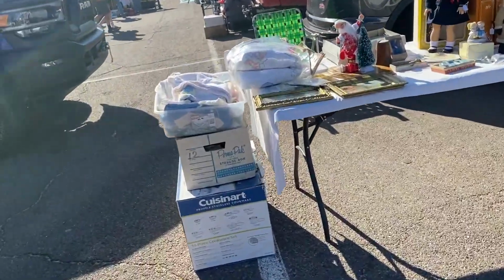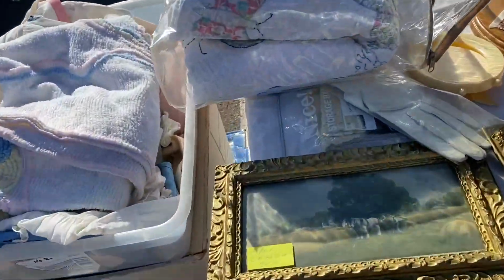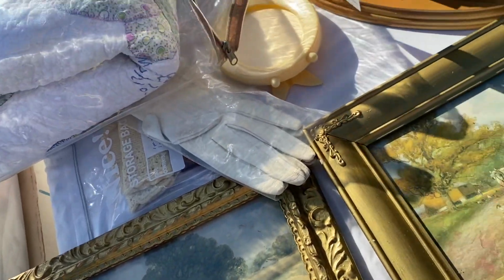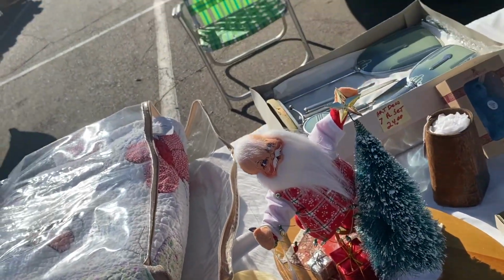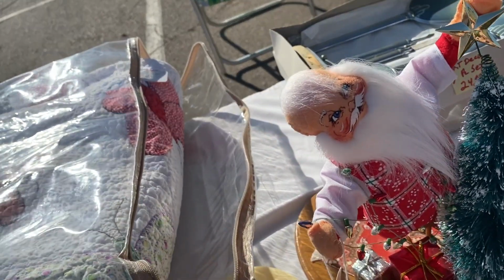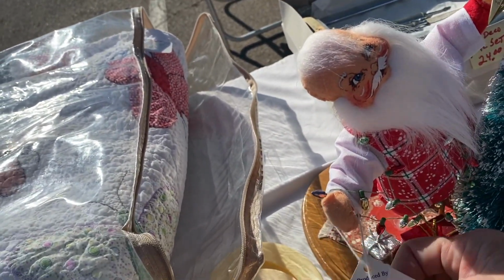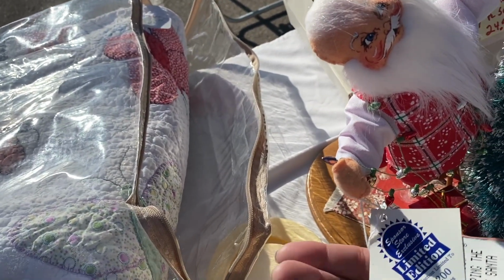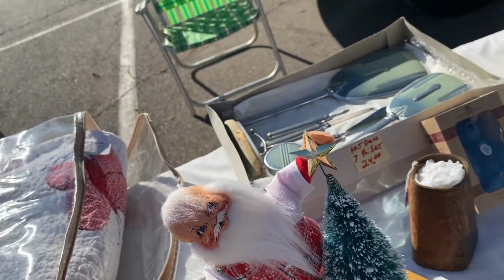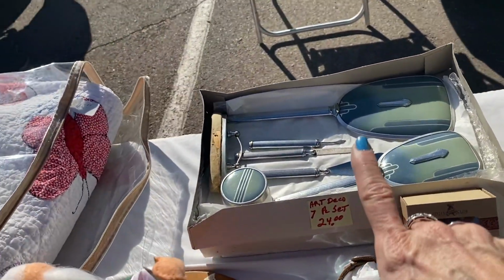$35 on it. Okay, well, style. Maybe this is some older stuff. Looks like it. Oh, look at that frame. That's something. Oh, I like this one too. Oh, this is an Anna Lee. Look at that. Never seen that one. I don't know what he's asking for it, but I like it. That set, oh, it's gorgeous.